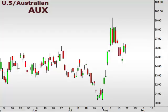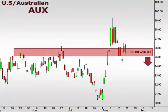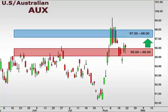Let's take a look at the U.S. dollar versus the Australian dollar as seen here in the ISC FX Options pair value AUX. Well, the AUX retraced down to the 95-96 zone as anticipated. Failure to hold 95 as support is likely to yield a move down towards the 92 level. The 97-98 level remains a key overhead resistance to any continuation to the upside.